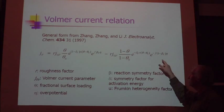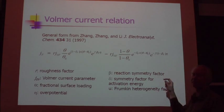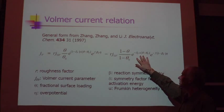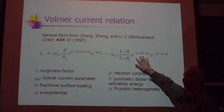The exponential terms: this one came about from the chemical potential of the electron. Electrons being exchanged, and you care about what the chemical potential of the electron is. This one came about from the chemical potential of the hydrogen or deuterium. In this case, we're going to have this one go away.